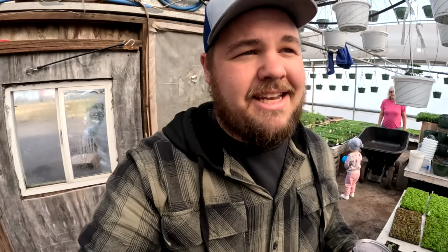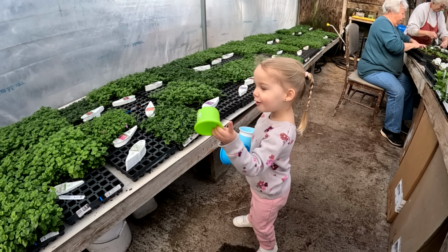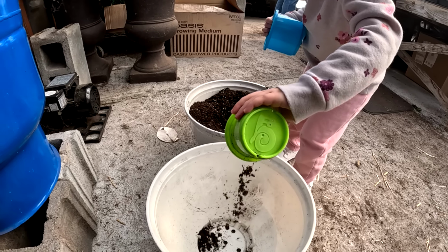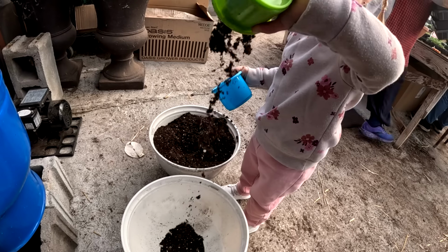The first thing Callie did when she made it into the greenhouse was show them that she has cups to play with dirt. There you go. Dump it from that one into here, okay? Good job. Now that we've got the hardest worker taken care of, we can move on to a different job.